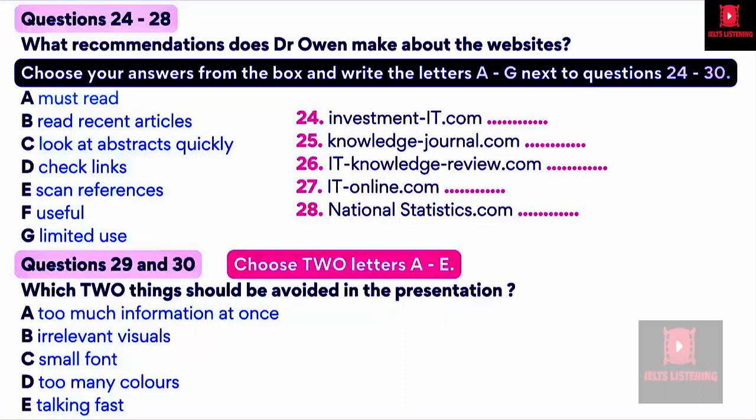And there's a site which is hosted by Pollock. It's investmentit.com. All you need to do is to skim the abstracts of the articles on the site. They'll give you a general idea about the effects of investment in knowledge. Yes, that sounds good. It cuts out having to read everything. What about this one, knowledgejournal.com? If I remember, it's not that useful. I would say that there are very few things that you need to read there.